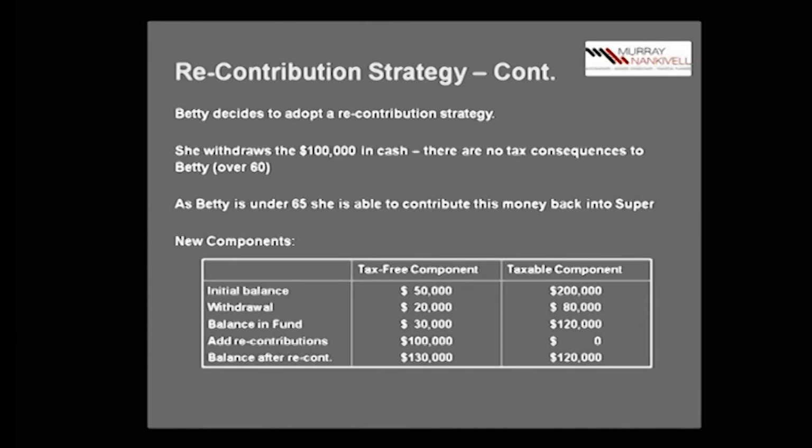What that has done is take a portion of her taxable balance and a smaller portion of her tax-free balance out. So out of that $100,000, the numbers are nice and easy for us. She's taken $100,000. Some of that was taxable, some of it was tax-free. She puts it back in and it's changed the proportions. So the $200,000 that was previously taxable is now only $120,000 that is taxable.